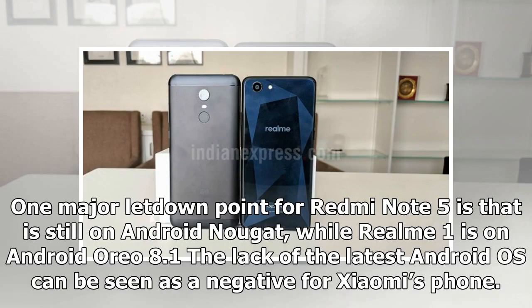One major letdown point for Redmi Note 5 is that it is still on Android Nougat, while Realme 1 is on Android Oreo 8.1. The lack of the latest Android OS can be seen as a negative for Xiaomi's phone.